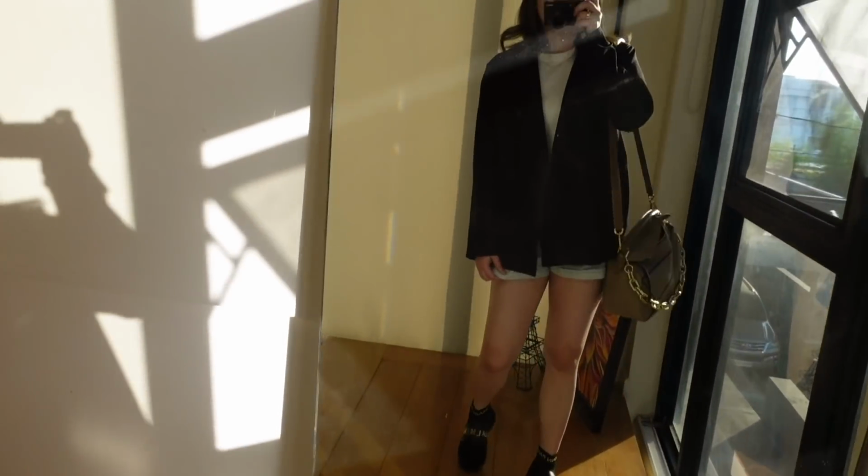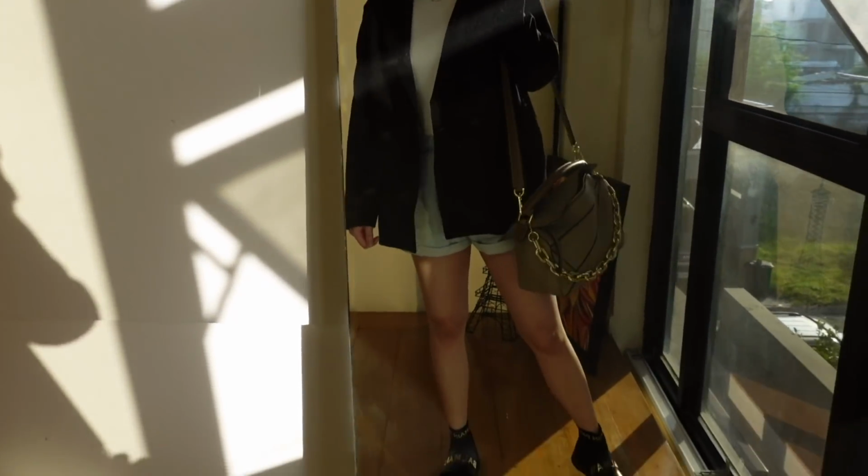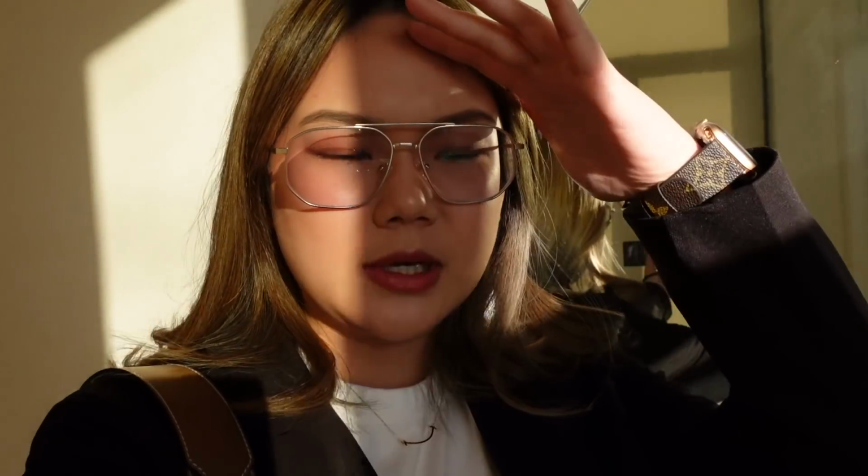And I'm just wearing shorts, a white shirt, and a blazer. And then I have my puzzle bag. And I am actually heading out because I'm gonna meet my college blockmates. And I haven't seen them in so long, probably in like more than a year or two. And nagyaya sila mag-brunch, so we're heading to Tagaytay. I'm gonna drive to our meeting place, and then from there, we're all gonna ride in one car na lang.